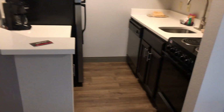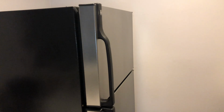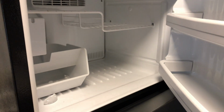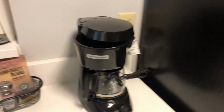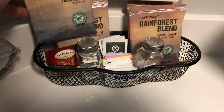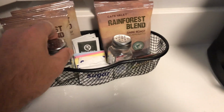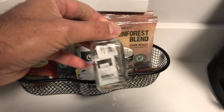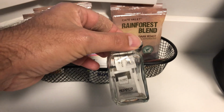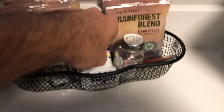Now the kitchen, and this is a full kitchen. It's a full-size refrigerator with an ice maker. We have a regular coffee maker. Rainforest blend coffee, dark roast and dark roast decaf. And we have these salt and pepper shakers with packets of salt and pepper inside. And that's the most nonsensical thing I've ever seen in my life. I don't know why they do that.